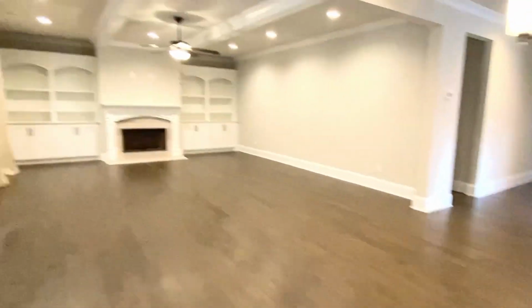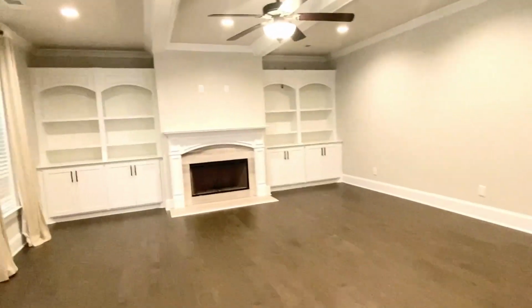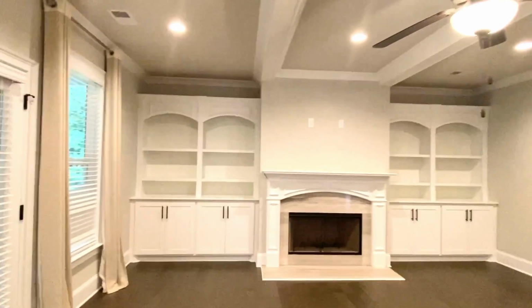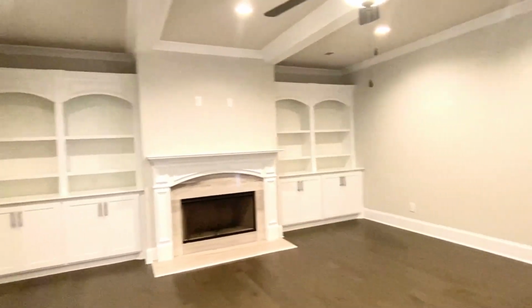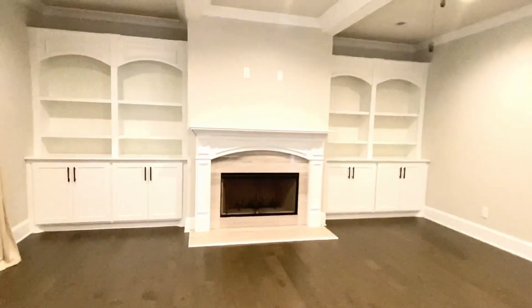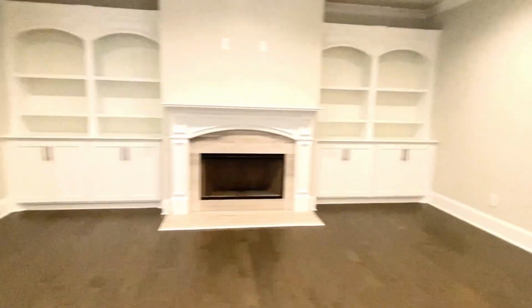It's very similar. Living room is huge, has built-ins. I don't like these built-ins because I don't understand why they wouldn't take the built-ins up to the ceiling. So we're gonna redo these built-ins, but they are very large, and it has a fireplace. We'll likely redo the fireplace as well. And you know, we're gonna replace all the lighting around the house. It will be nice when we get done with it.